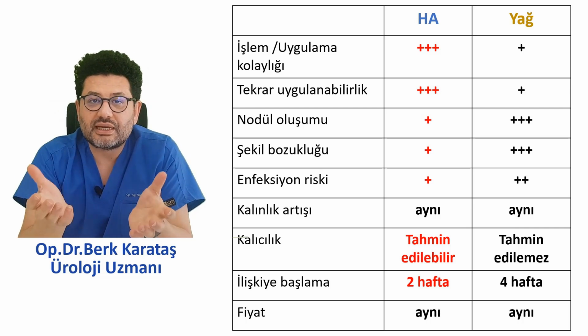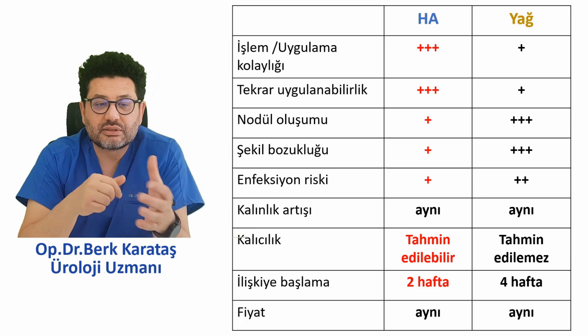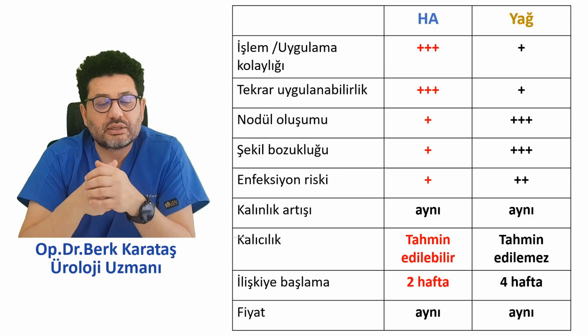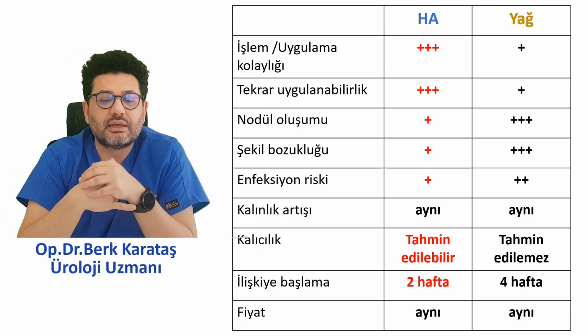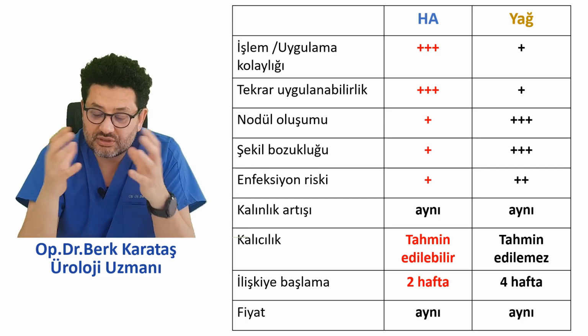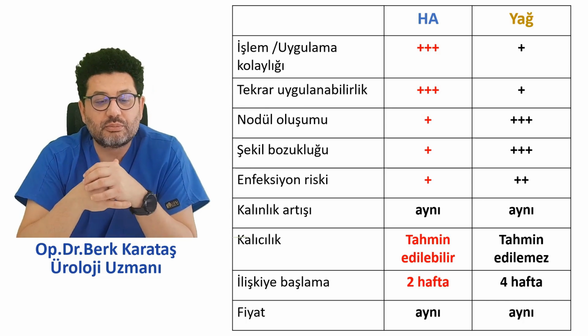But of course, we did fat injections for many years. When compared to hyaluronic acid, it tends to take a back seat, but it's still a very good method, especially when done well, and patients are quite happy. If you take precautions against infection, it will be fine.